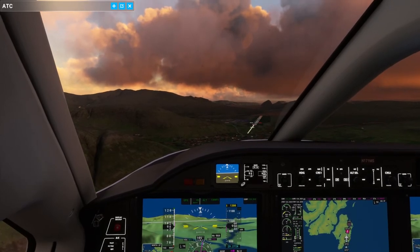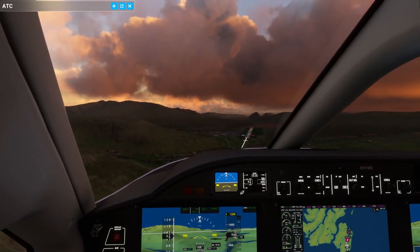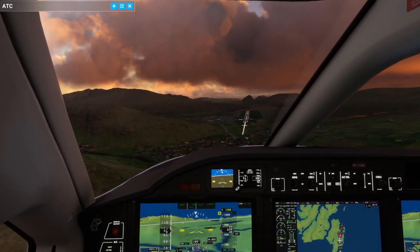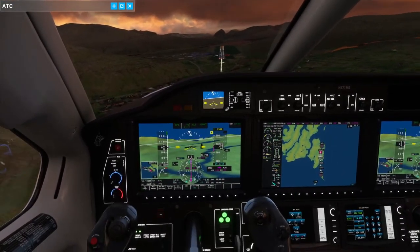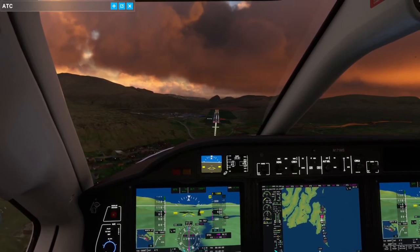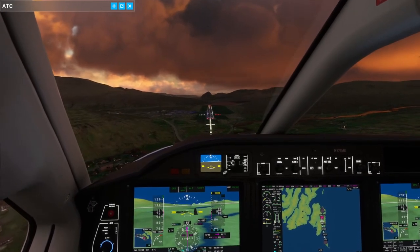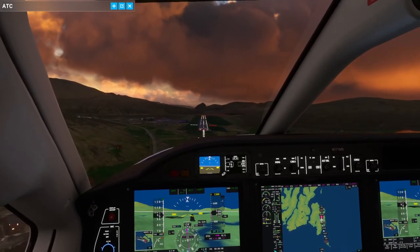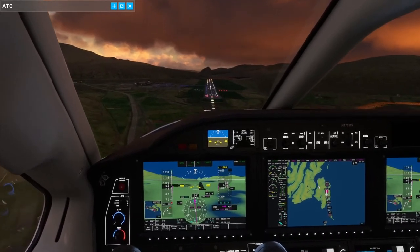I think this is a brilliant approach. This is really cool. Flaps down, gears down. The wind is surging through this valley again, going from like 12 knots to 20 knots.